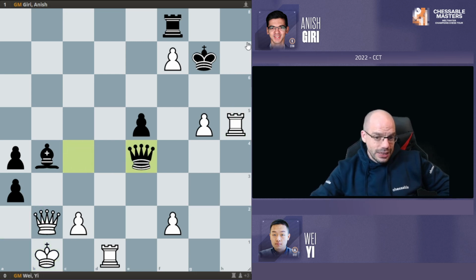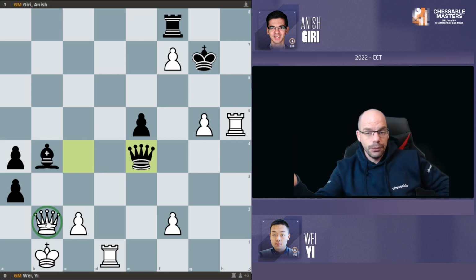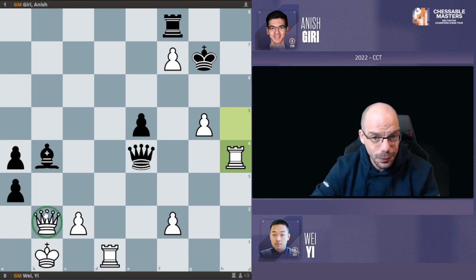And after queen e4, the white queen is still hanging, by the way. Here comes the absolutely crazy finishing move. The only move that wins for white here is the marvelous rook h4. Yet another counterpunch, ignoring the hanging queen on b2.